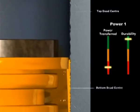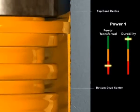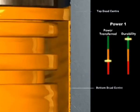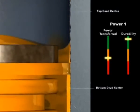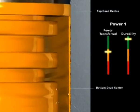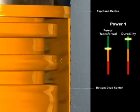Castrol Power 1 has been optimized to reduce this viscous drag whilst maintaining a good seal whilst controlling wear in the cylinder. This leads to higher engine power output without impacting engine compression, oil consumption, or durability.